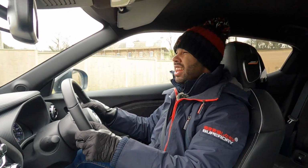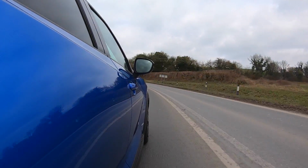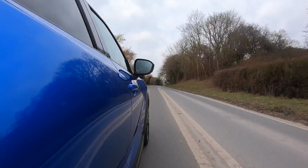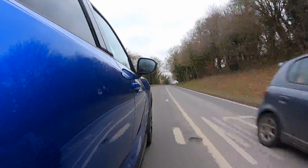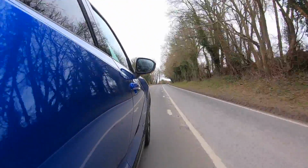The brakes do feel a little bit numb on the initial dab, but when you apply more pressure, you do get more feedback. A little bit of roll in the corners, as you would expect from a taller, high-riding crossover, but nothing that I would really complain about.